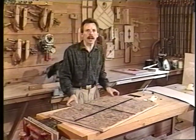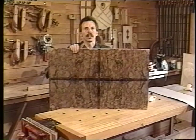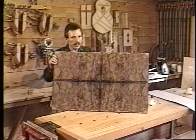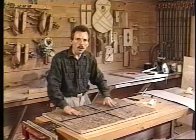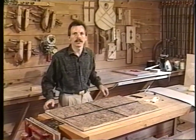I'm going to stand this panel up like this overnight so the air can circulate and remove the excess moisture from both sides. If I laid this panel down like this, by tomorrow morning it would be quite warped, since the moisture gets trapped on the underside.